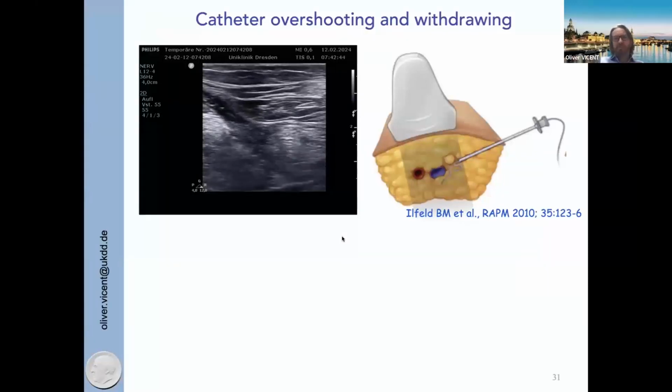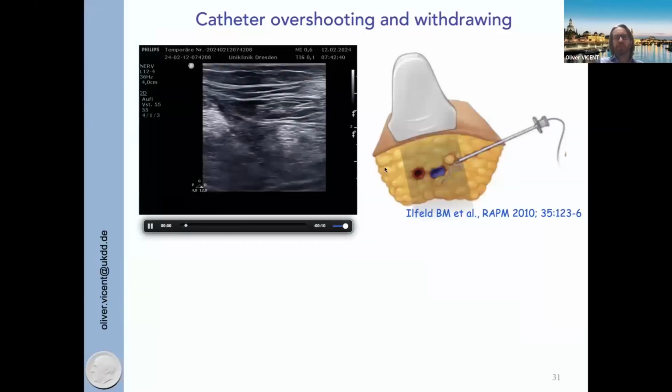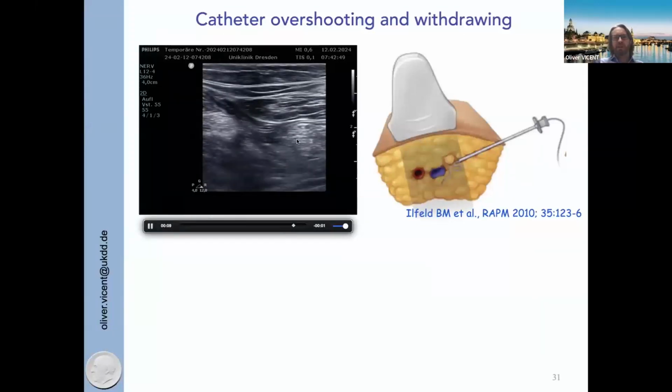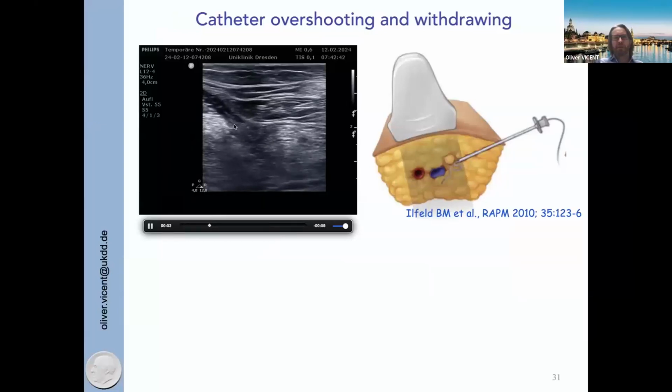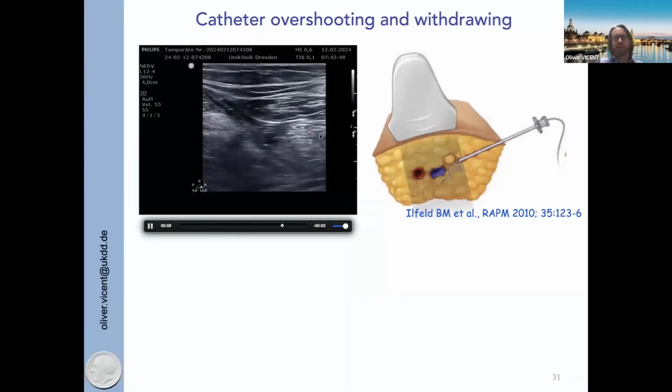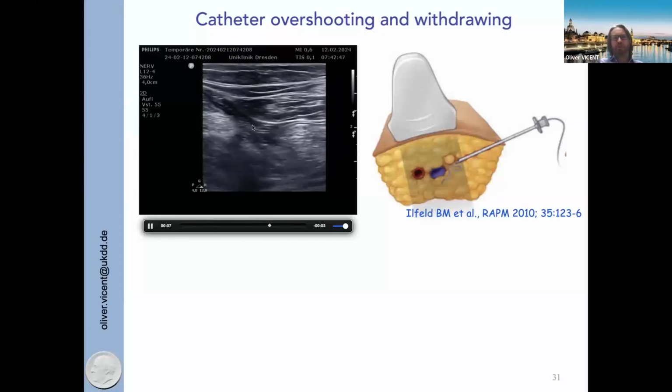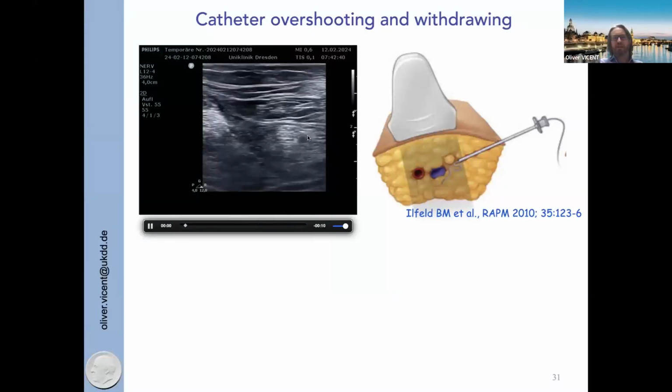It's important information to see the local anesthetic spread also in the case of overshooting. Like in this example, we see in this picture from a publication of Ilfeld, an overshot catheter. And also in this ultrasound video, we see the local anesthetic spread far away from our target nerve. It's again the sciatic nerve in the popliteal fossa, and obviously this local anesthetic spread won't reach our sciatic nerve. So we expect, with this local anesthetic spread, a low efficacy of our continuous block.